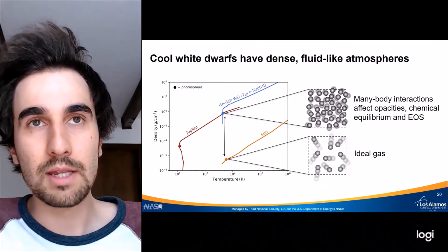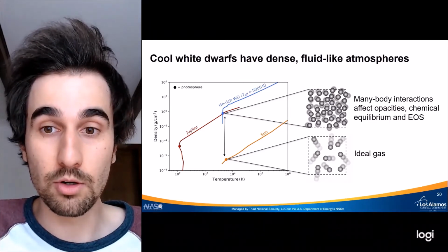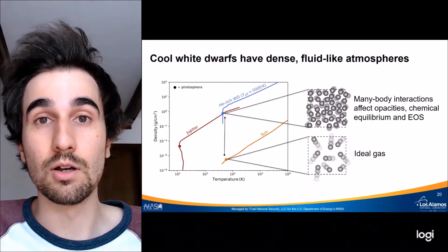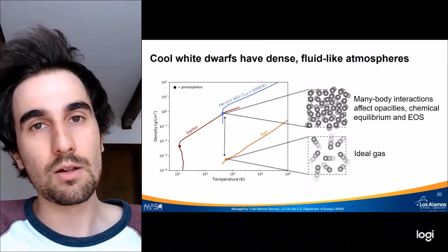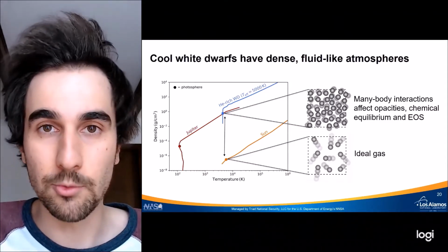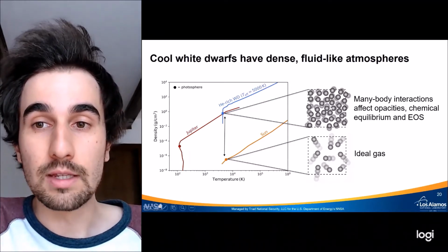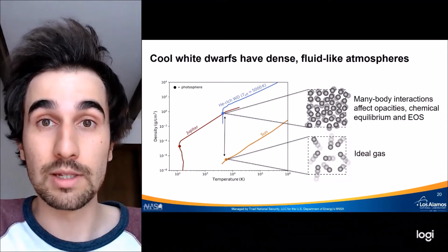It means that many approximations that are usually implemented in stellar atmosphere code are no longer valid because the ideal gas law is no longer valid. So you need to revise all the input physics, so the opacity, the equation of state, and the chemical equilibrium, to make sure that you properly account for all those interactions between particles that occur at those fluid-like densities.